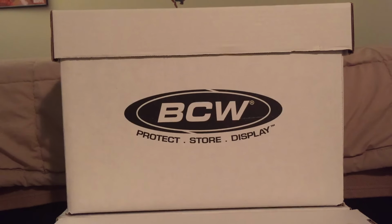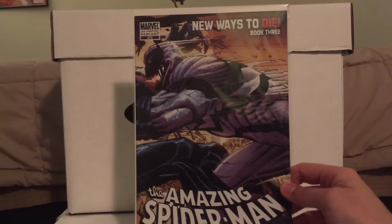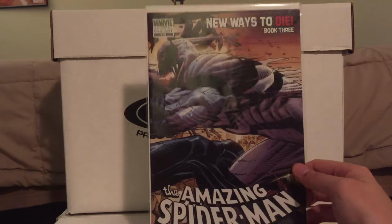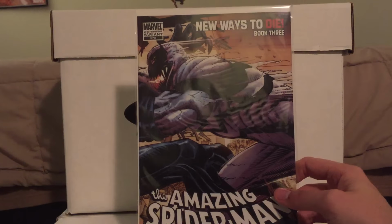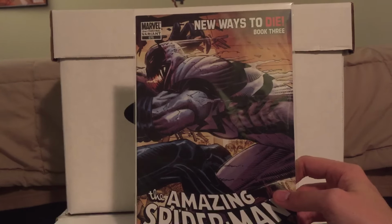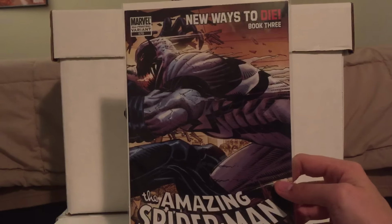And this issue was from New England Comics. Paid $5 for it. This is Amazing 570 second print. I've been looking for this for a while. Don't usually see it. It goes for about 5 to 10 online. I like how it's a wraparound cover. It is one of those second prints that just takes a panel or a page, or in this case, a spread from the interior and puts it on the cover. It's easy for them to just do that rather than trying to commission someone to do a special cover. So that's fine. At least it's something different, and it's very cool.